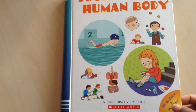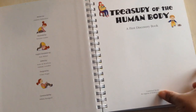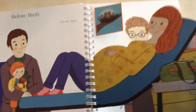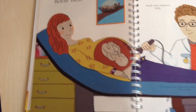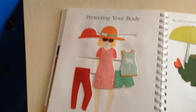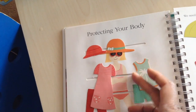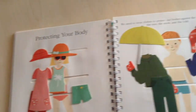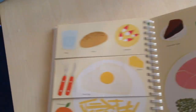Treasure of the Human Body is another great book. Now this book is for younger kids, and another book that I had purchased a couple years ago when my kids were a little younger, and this has overlays as well, and it shows the inside. So I thought that this was a great book as well. It teaches them what types of clothing they can wear to protect their body, and they can kind of slide the clothes over. It teaches the types of foods to eat, and it flaps over like that, which I thought was cool.